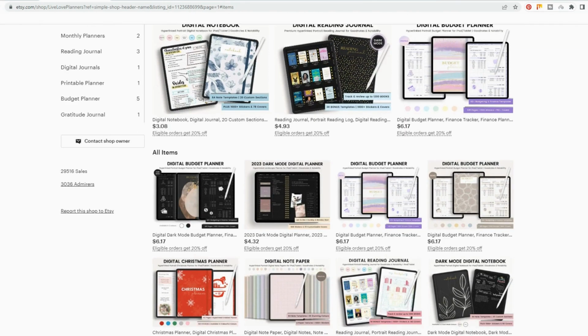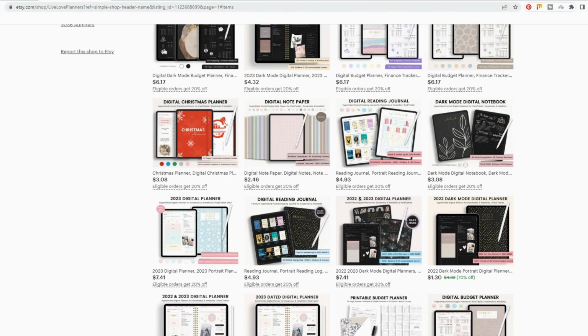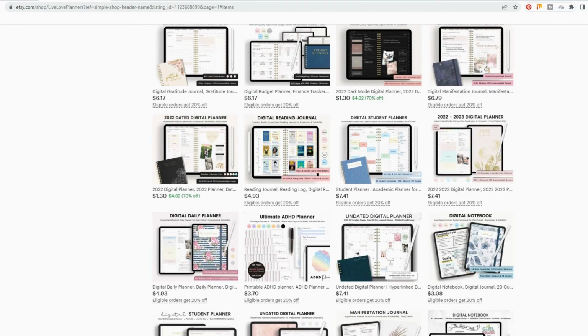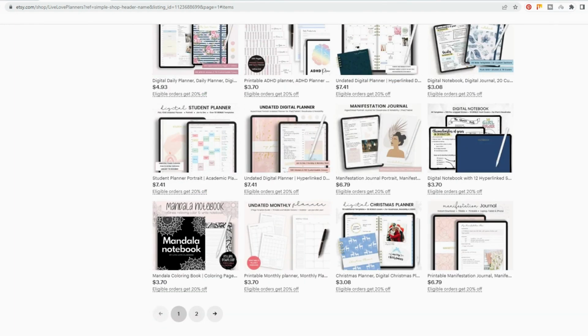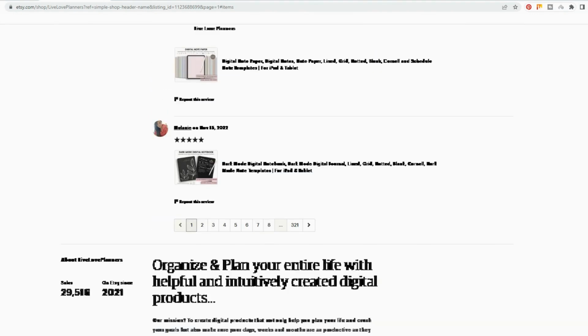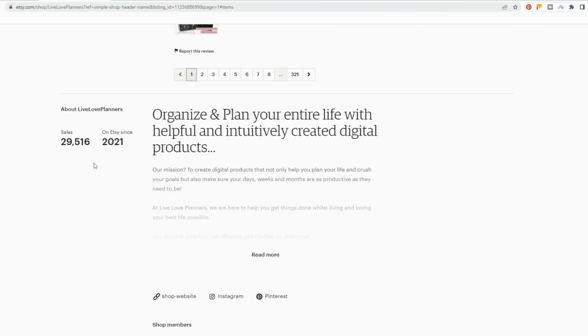But her average product price here is about $5. She does have some things listed for $3 and $4, but she also has things listed for $7. I believe the most expensive thing I saw in her shop that was really selling well was $9. So $5 is a great conservative estimate for her average product price. And she started her Etsy store in 2021. Her oldest feedback is actually February of 2021. So she's not quite 2 years old.